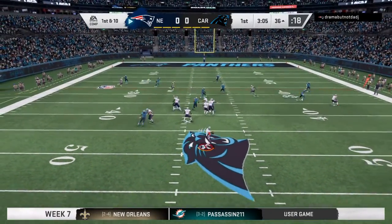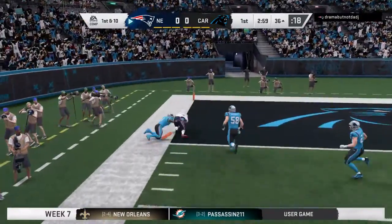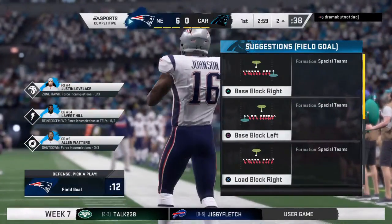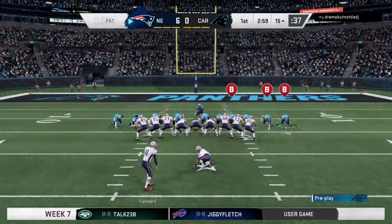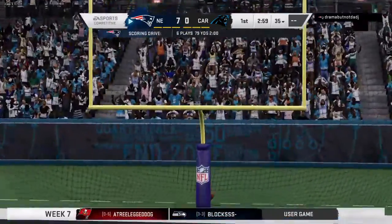Working out of the shotgun. Here's Allen. For the catch made by Johnson. And he's in. Touchdown, Patriots. As his guys are in for 6. As his guys are able to strike first here in this opening quarter. One of the keys to their long winning streak has been scoring first. An ideal drive right there, getting the first 6 points of the ball game.